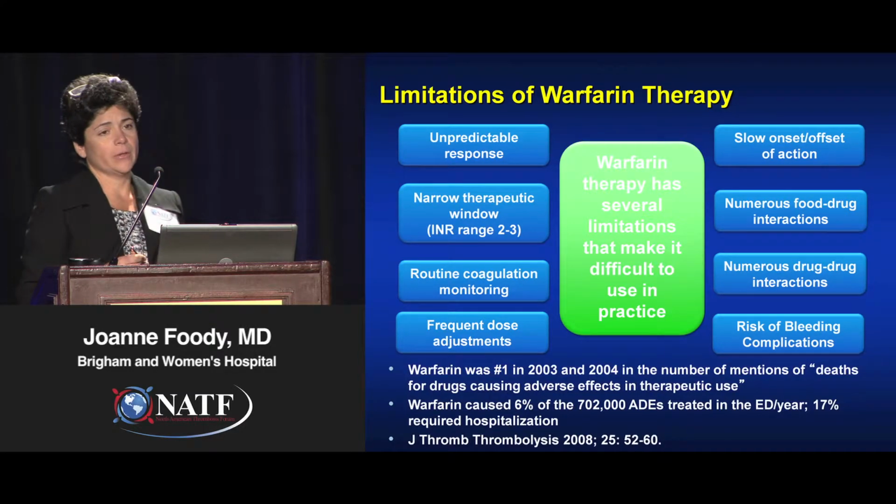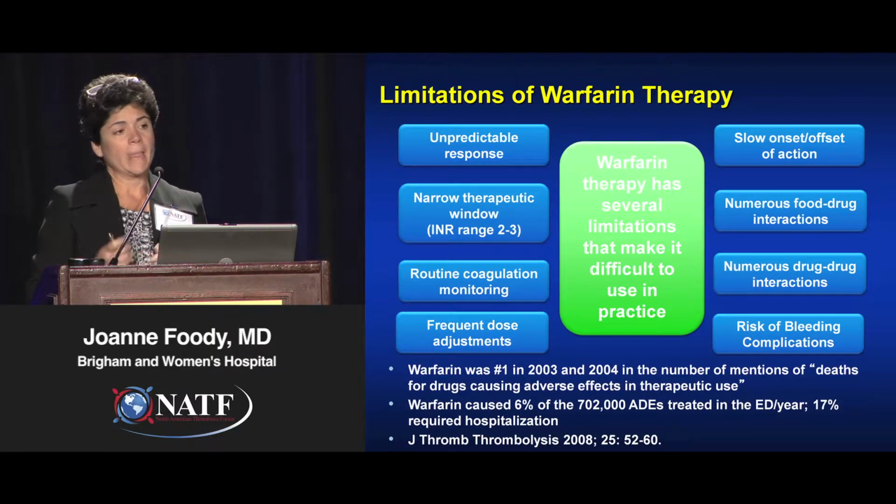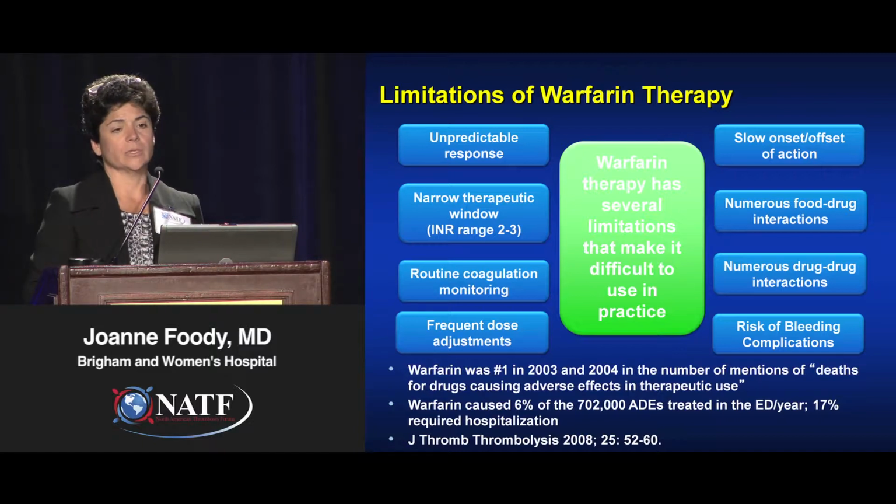Now, when we talk about thrombosis, it's very complicated. It's nice to have the talk before me to really give a lay of the land of the various therapies. But each therapy has both its pros and cons. If we think about warfarin, for example, there are many limitations, and patient adherence is really central to our ability to provide optimal care using warfarin.